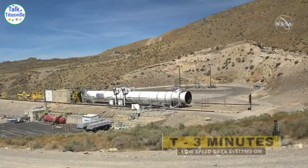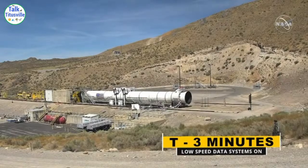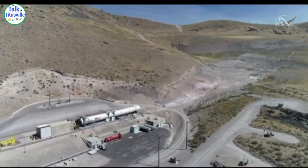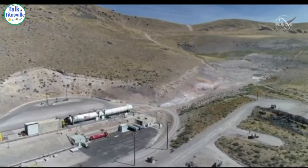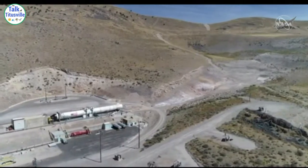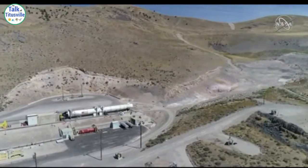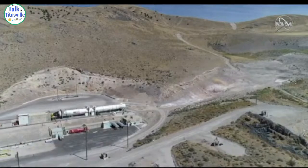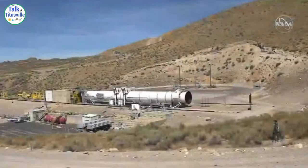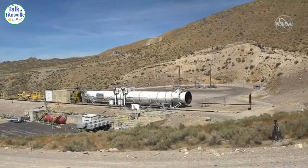T-minus 3 minutes. Low-speed data operators begin recording. High-speed data operators at T-minus 60 seconds begin recording. Report at that time. All low-speed data systems are recording. Roger. T-minus 2 minutes.